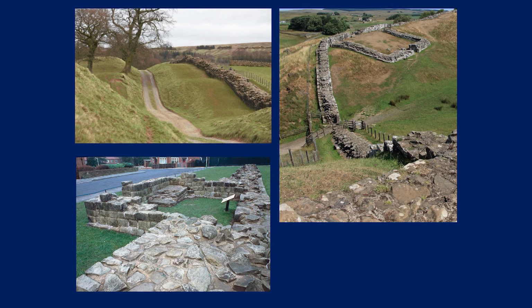To recap, Plan A comprised a linear barrier of massive proportions, supplemented by a new invention, a milecastle, and with a regular series of towers fronted by a wide and deep ditch. Both wall and ditch were larger than any other such features on Rome's frontiers to date. This plan bears all the hallmarks of a scheme devised at some distance from northern Britain.